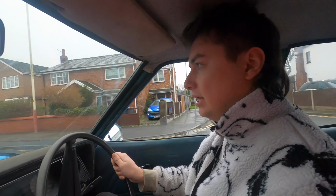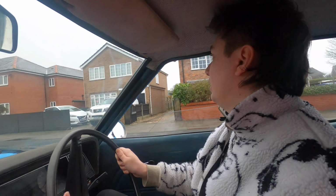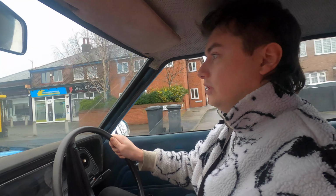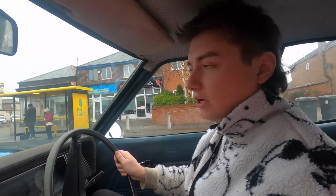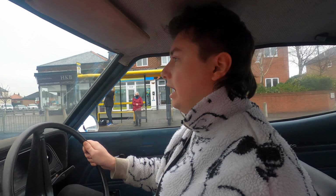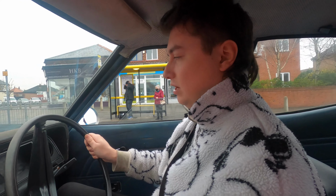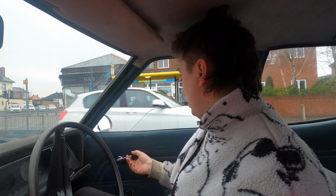It does pull to one end a little bit when you're driving it, when you put your foot on the brakes. But other than that though, oh my god, I can't believe it. Also the belts, we've checked those and they all look fine. And I've been assured by someone that the belts have been changed, so that is great. Other than that though, it's absolutely amazing.